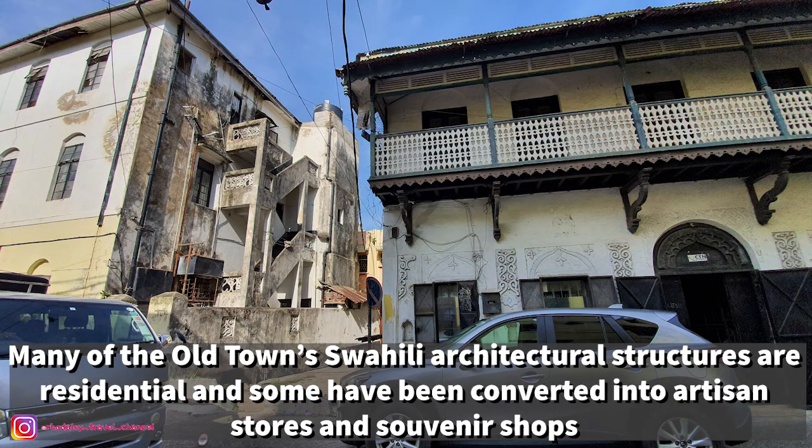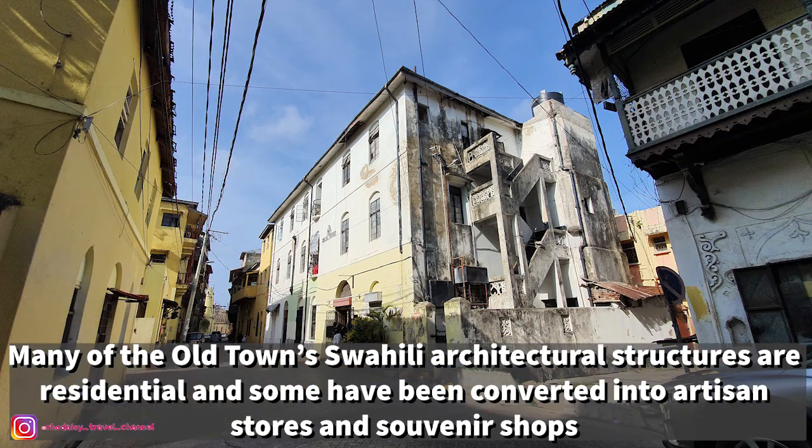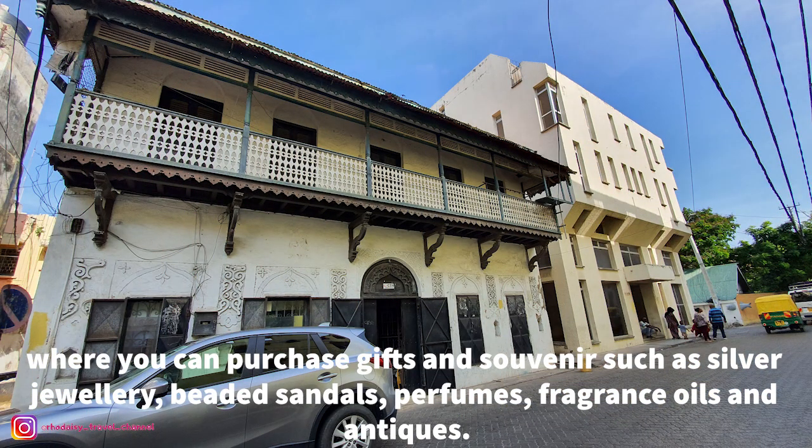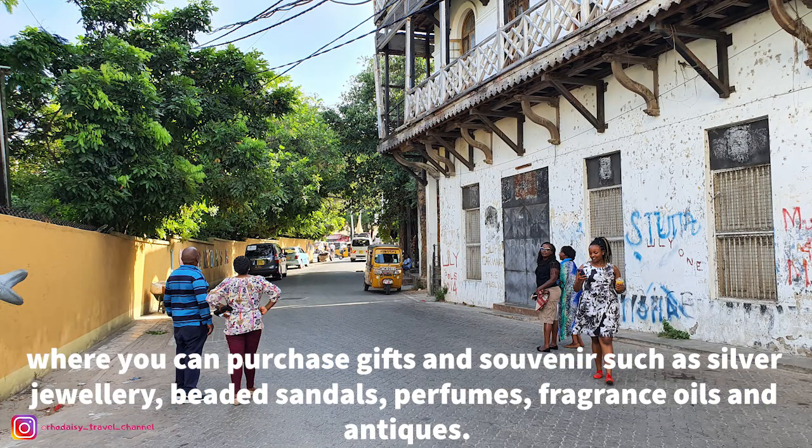Many of the Old Town Swahili architectural structures are residential and some have been converted to artisan stores and souvenir shops, where you can purchase gifts and souvenirs such as silver jewelry, beaded sandals, perfumes, fragrance oils, and antiques.